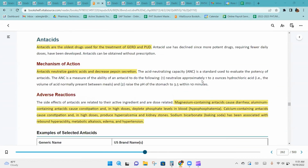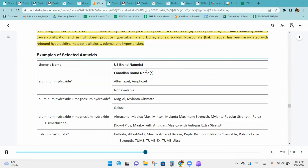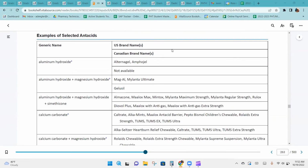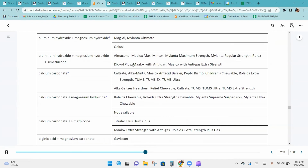Antacids are the oldest drugs used for the treatment of GERD and PUD. Antacid use has declined since more potent drugs requiring fewer daily doses have been developed. Those can obviously be obtained without a prescription. Antacids neutralize gastric acids and decrease pepsin secretion. Then we have some examples of selected antacids. So there's a bunch, you can see, and a bunch of different brand names for them.